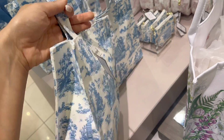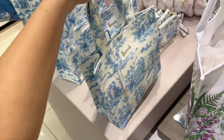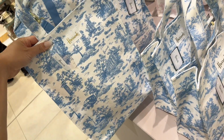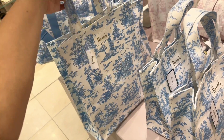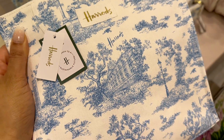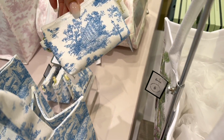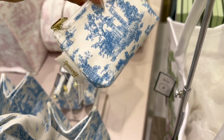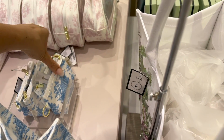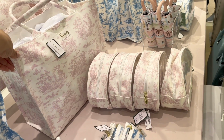Just for your groceries or whatever, every day, your lunch, maybe if you take lunch to work. This is a slightly bigger one. I think this is so cute. Look at the design. Beautiful. Oh, they have another cute little pouch. This is so cute. Nice souvenir to give to someone. And then I have the pink, this is a bigger shopper.